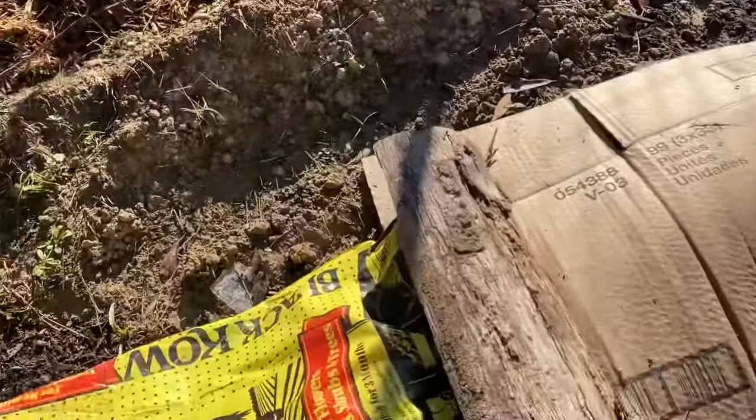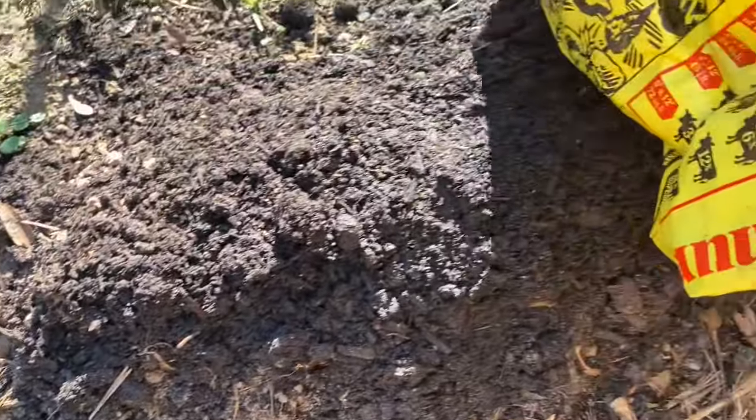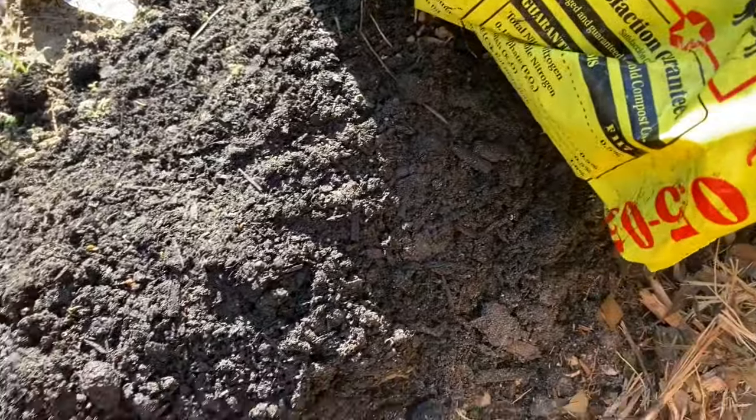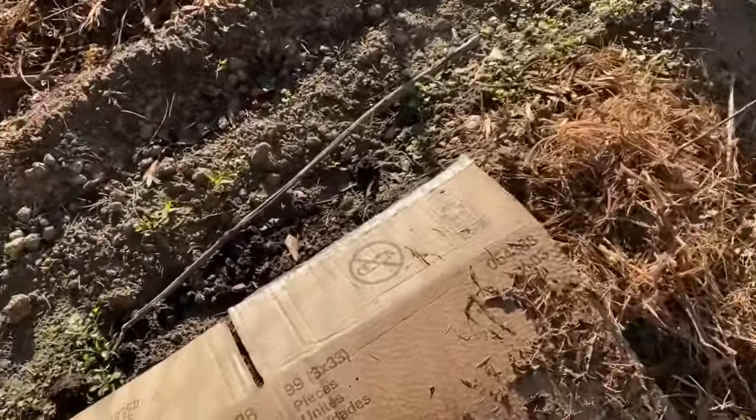And this underneath here is some carrot seeds that I had planted. And I see some of them, I see ants. Yay, my favorite thing, ants. Some of them are trying to sprout, so soon I'll be able to take this cover off.